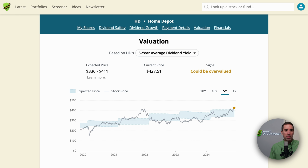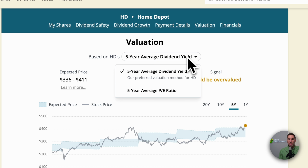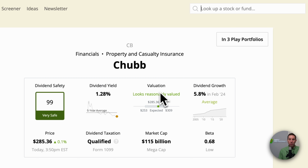Now, that being said, there are some cases where the dividend isn't the best indicator of value. So you can see if you click here, you can look at this chart based on earnings, the P/E ratio, or the stock's dividend yield. And I'll give you one example where earnings can be a better metric to look at.